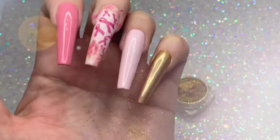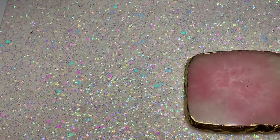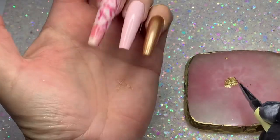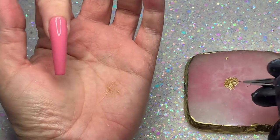So to one of the pink nails, I do want to add some gold lines. Now this is called It's Not You, It's Me, and it is not from the Think Pink collection. It is separate, but I just wanted to use it to complement the gold on the pinky. So I'll draw a couple lines and cure that once it's done.